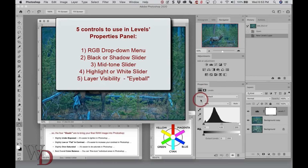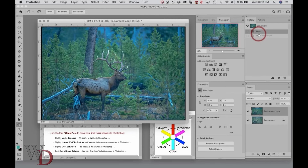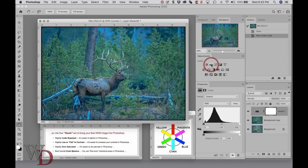It showed us the levels and the properties, and we've got the 5 things: the drop-down menu, the 3 sliders, and the eyeball. Now let me go back in history and watch that again so you can see how I did that. And all I did was go to the adjustments panel and click on the levels button, which creates a new levels adjustment layer.